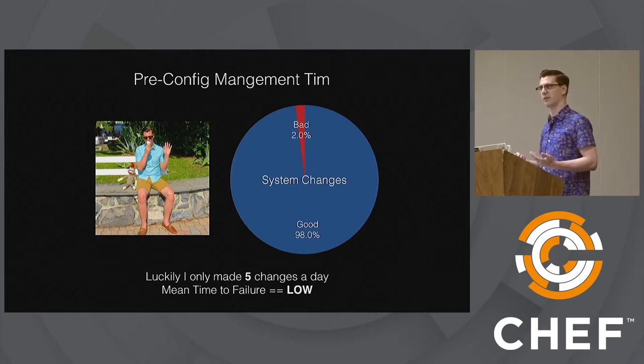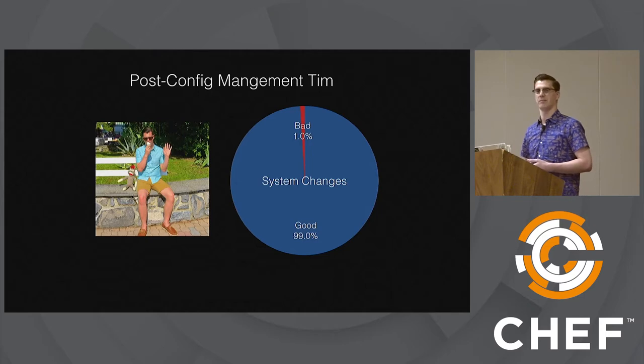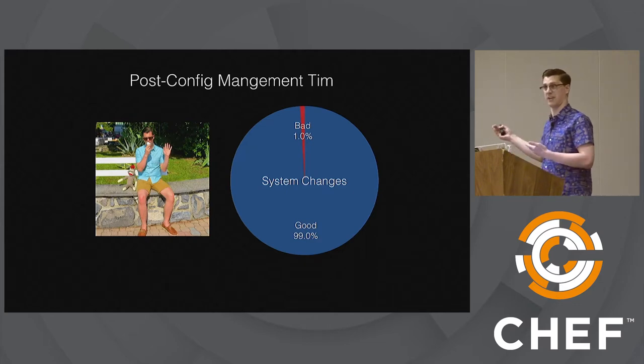So we took on configuration management, we brought in Chef, we increased our velocity, and instantly, you see that my bad went to 1%. This is exactly what the business wanted. They wanted us to have automation reducing risk. So we automated away risk, right? Half of it, in fact.